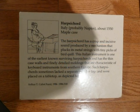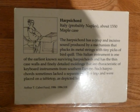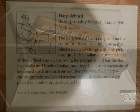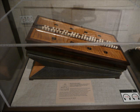I hope you can read the attached plaque. It explains in detail about the instrument. Now, this thing is something else. It's a kind of harmonica, but you had to use your arm to activate the bellows while you played.